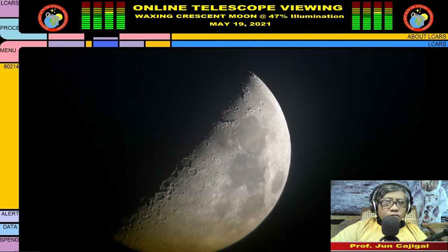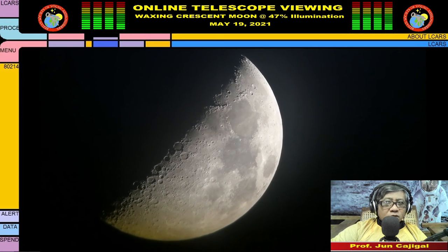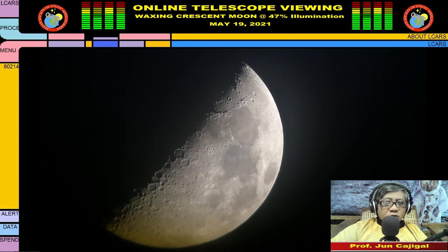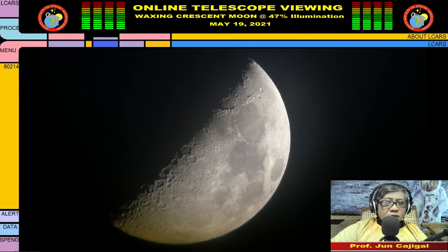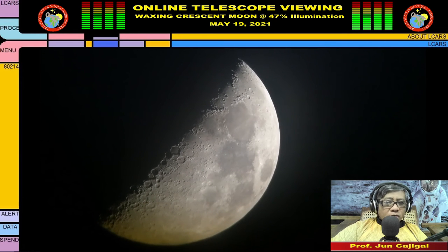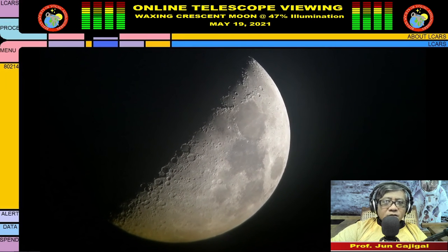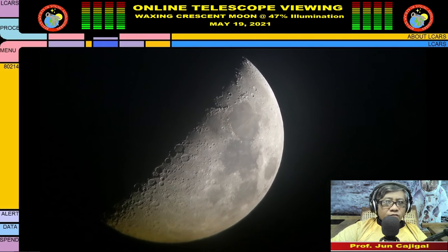Alright, so in a few moments now, we will magnify the image of the moon so that we could see more details of the lunar surface. And para maispatan din po natin yung Lunar X and Lunar V. Anyway, I have labeled the Lunar X and Lunar V in my telescopic image of the moon. Ayan po. So, we will magnify the image of the moon in a few minutes. Alright. So, ayan. Abangan po natin yan. And namnamin po ninyo ang ganda ng ating almost first quarter.